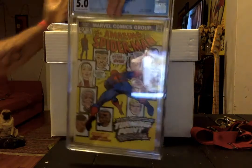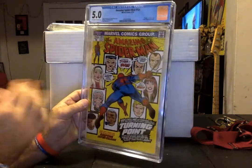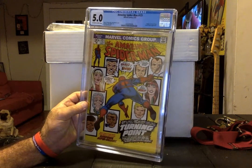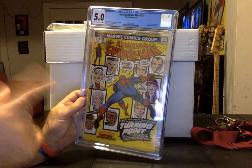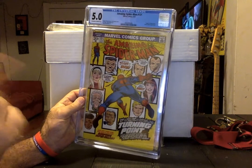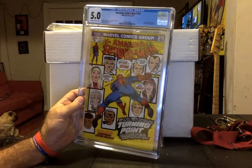This is, bam, Death of Gwen Stacey right here. This is Amazing Spider-Man 121. If you don't know about this book, I read in an article that it was John Romita Sr.'s idea to kill off Gwen Stacey.